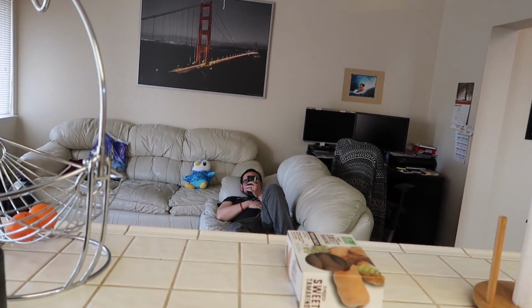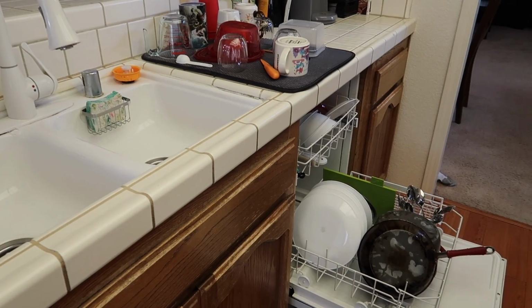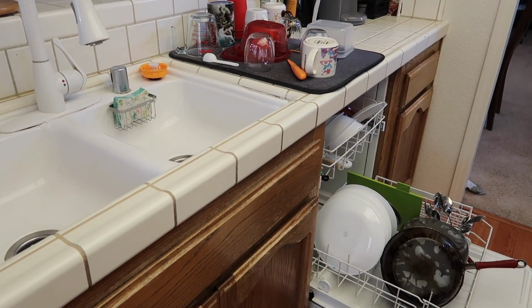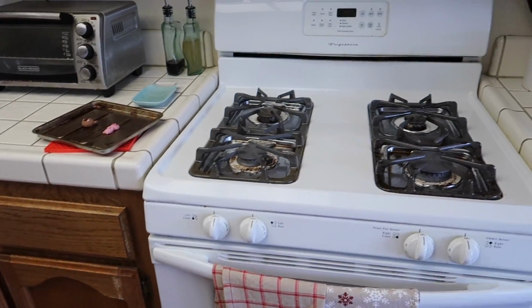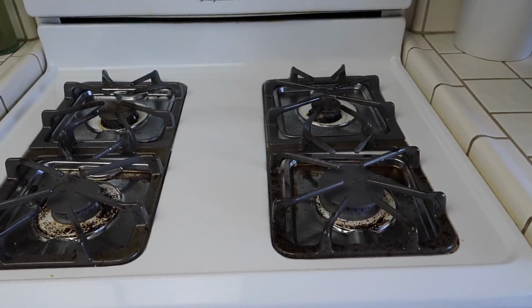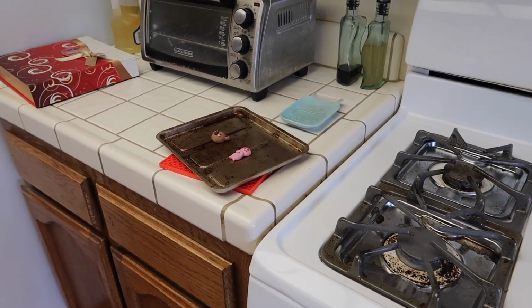Okay, you guys, so while I'm waiting for the laundry to finish, I'm gonna clean the kitchen. I already did the dishes. I already cleaned the sink. I actually probably should have cleaned the sink later, but I'm gonna clean the stove right now. It's not that bad. I'm gonna clean all these things and then just clean the countertops and stuff.